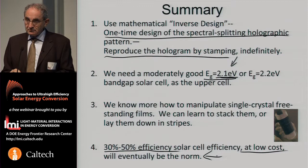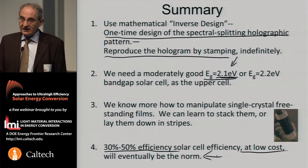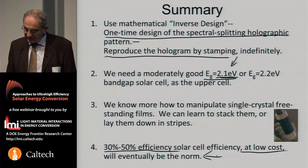So one of the questions online is, why can't you just use a prism to split the light instead of these holographic films? Well, a prism, that's a really good suggestion. A prism isn't bad, but let me go back and show you what some of the problems are with prisms. I'll go back to this slide.